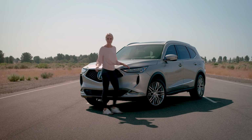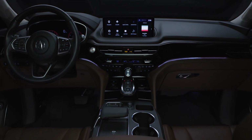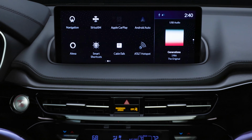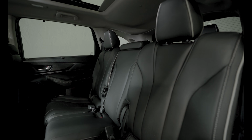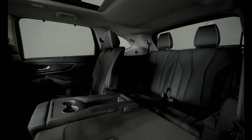And just wait till you see the inside. The MDX interior has been dramatically redesigned. It's modern and stylish, beautifully crafted and packed with the latest tech to keep you and your passengers connected. You'll immediately notice how spacious it is inside. Thanks to the wider body, there's more legroom in all 3 rows and more headroom for front and third row occupants compared to the previous MDX.